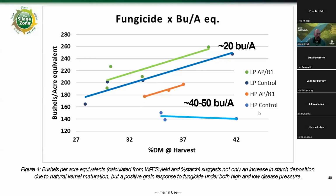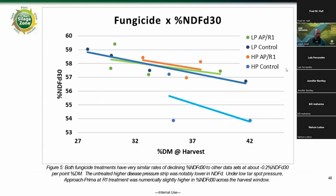When it comes to grain, we had about a 20 bushel per acre bump in low pressure environments and almost 40 to 50 bushel per acre equivalent of difference for the use of fungicide in a high disease pressure environment. So it's going to have dramatic increases in the quality of your silage by having that much more starch accumulation. When it comes to fiber digestibility, we didn't see as much difference until we got to the high disease pressure environment. And in the heavy disease pressure where we didn't use fungicide, we really had significantly lower digestibility, and it was dropping very quickly throughout that harvest window.